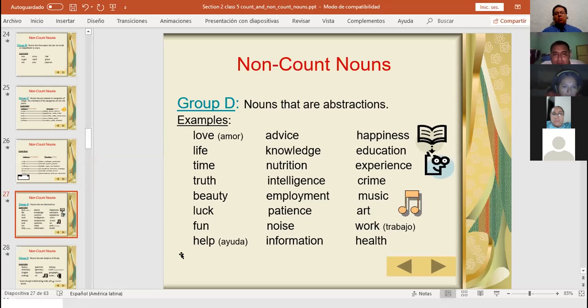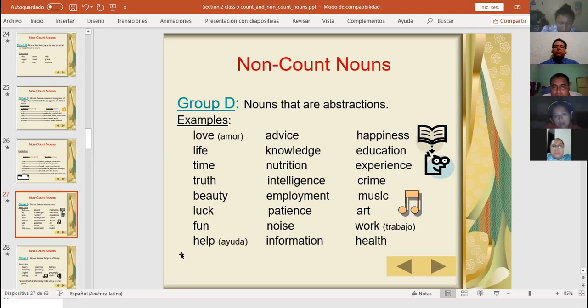Employment, information, happiness, education, experience, crime, music. All right, I think she's breaking up here. Okay, so happiness, education, experience, crime, music, art, work, and health. They are nouns that are abstractions.